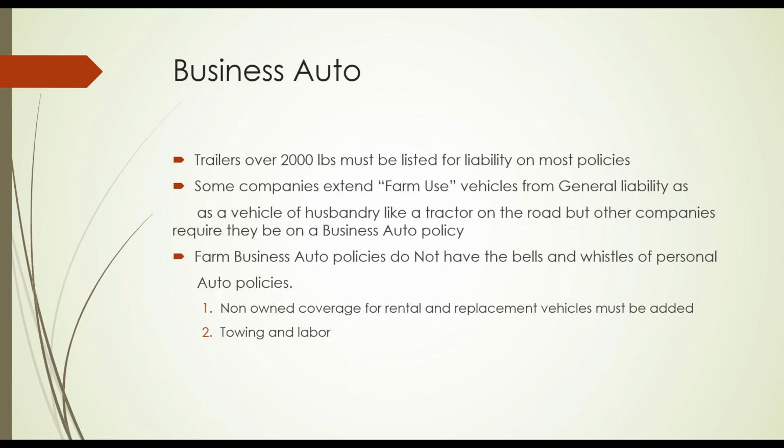The farm use was designed for silage trucks and trucks not meant for the road, and now we're seeing a lot of people use the farm use, probably not as the statute intended, but you do not have to get it inspected if you do not drive at night. A lot of people think they can get around the insurance law, but that's not true. You still have to have insurance on it, just whether it's part of your general liability or scheduled in your business auto. So please check your policy and ask your agent before you start driving a farm use truck around and think you're covered.